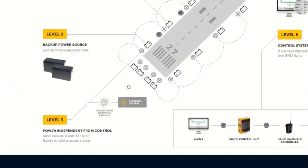Unlike in wired lighting, in the S4GA system, the power is independent from the control. What does it mean? You see, we are controlling lights using a radio network. So all these small dots are showing connections from light to light that are performed via radio network. The same is happening from the control system to the lights. All right. So why do we say the power is independent from control?